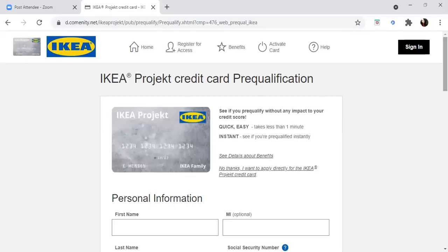And also, you should not try to apply for this card if you don't have a 650 credit score and above. So it's not premium credit. 650 is still considered subprime, but 680 is really good credit. But I would not try to apply for this card if you don't have at least a 650 credit score and above. But you can see if you pre-qualify.